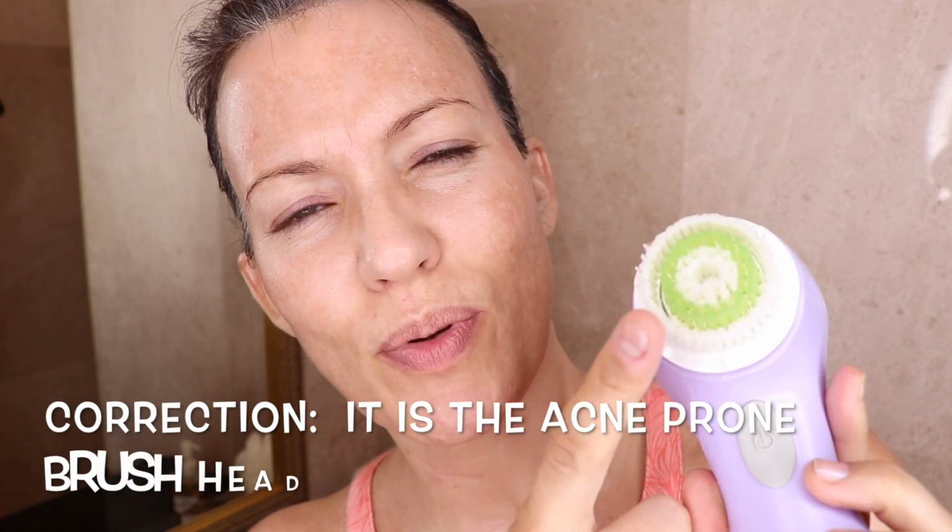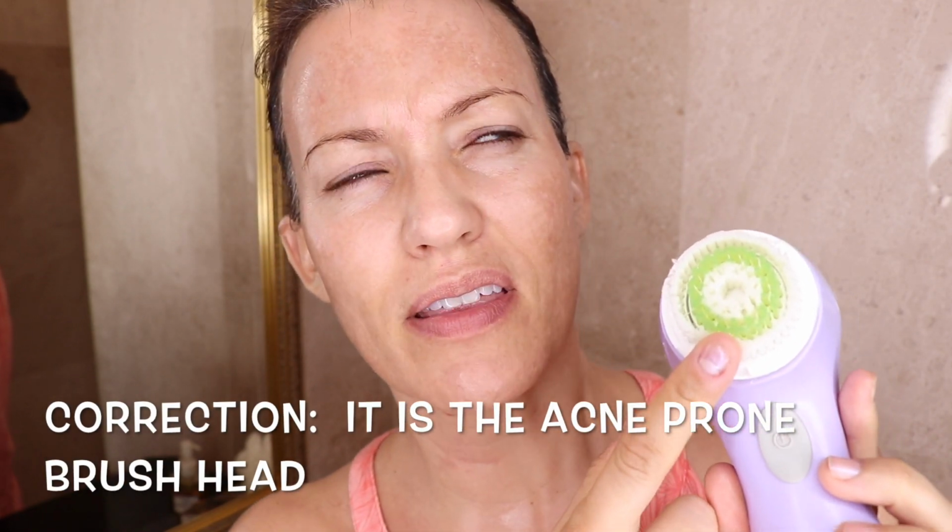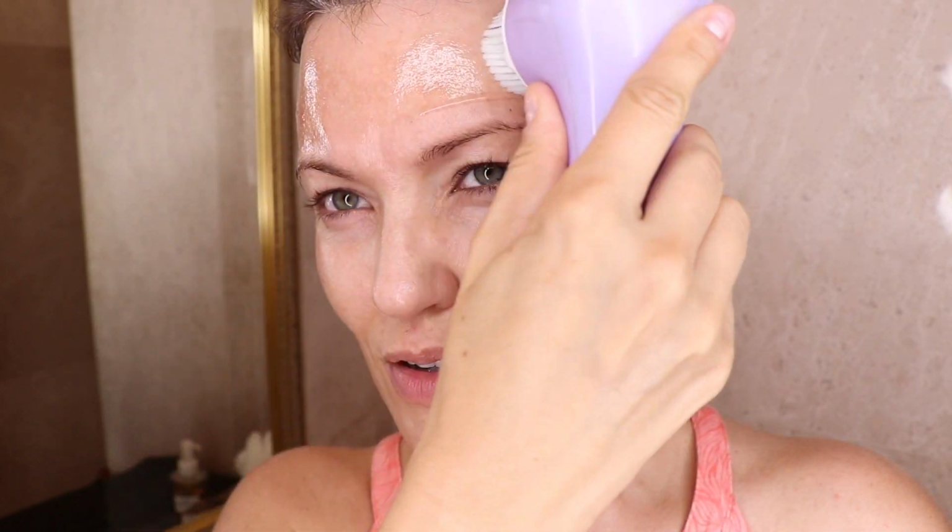But I use this sometimes just with my fingers, and a couple times a week I like to use my Clarisonic. And tonight I am going to use my Clarisonic. I think this is the sensitive skin brush, but I'm not real sure. I bought a pack of, I think, 4 or 5 of them, and it had a bunch of different brushes. So what I do is I just put a little bit of this IS Clinical Cleansing Gel on my Clarisonic, turn it on, and I just start to cleanse.